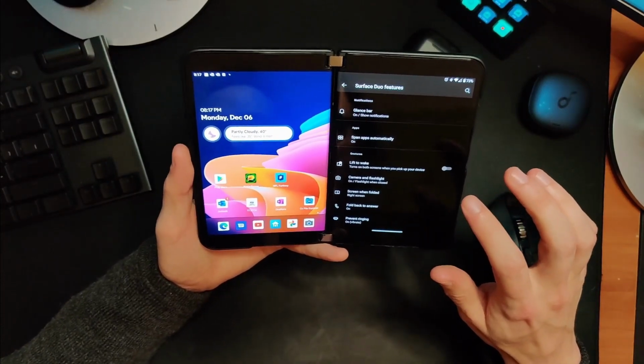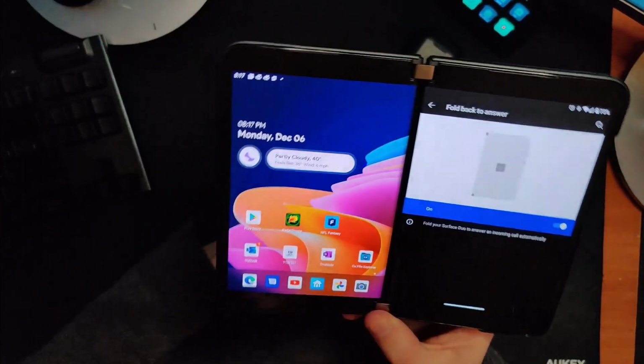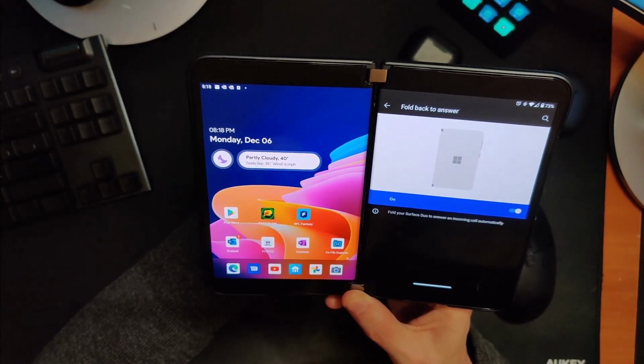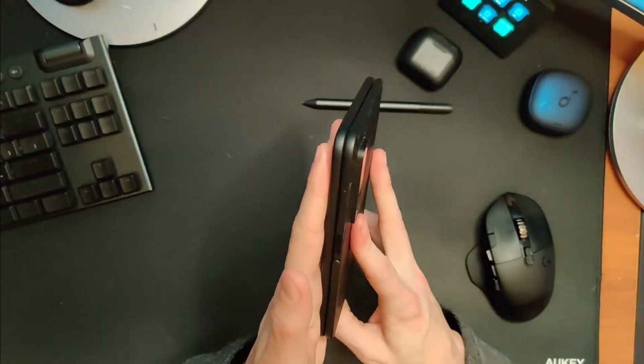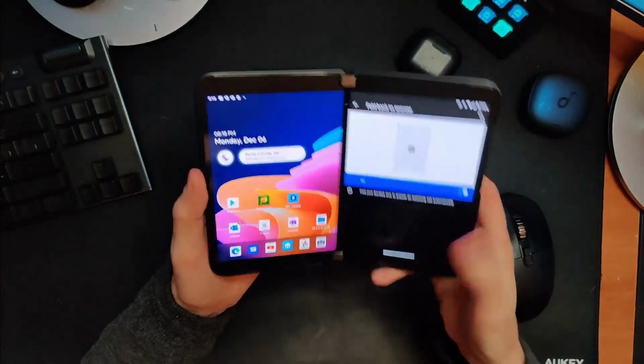You also have the ability to change the way phone calls are answered. You can now have it automatically answer the call when you open it and put it into phone mode. It'd be nice if you could change it so that closing it doesn't hang up the phone. I don't think that is a thing quite yet, though. And that's about what we've got here for the December update on Surface Duo.